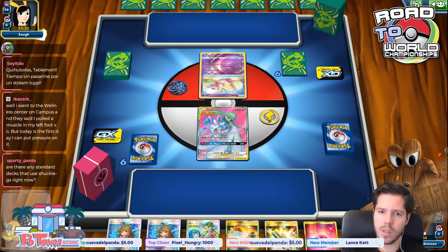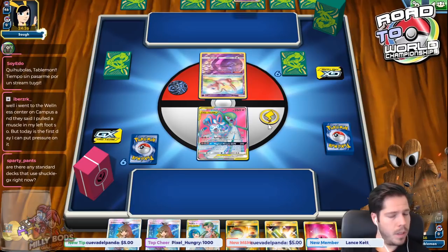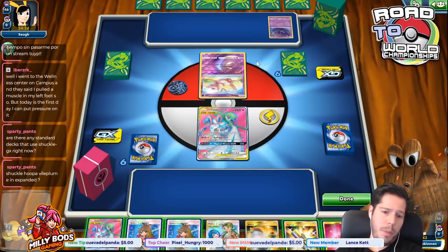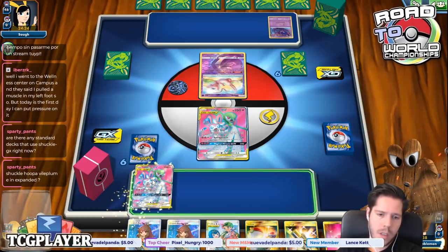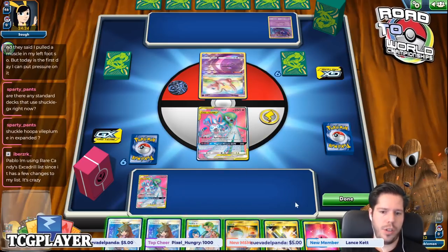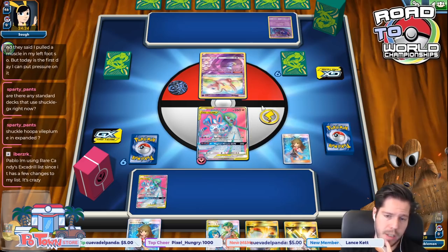Right. So we are going second against I don't know what. Possibly Blacephalon. Maybe Ray for whatever reason. Alright, so I do have this. I don't want to use the tackle right now, I feel like. I mean, I could just not use anything. That seems bad though.